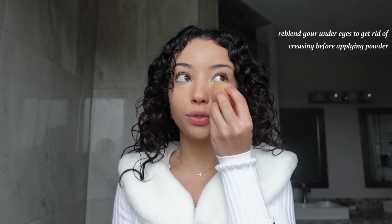The most important step of your makeup may just be blending out your eyelid crease before you put your powder on. There's also leftover concealer on this, so it kind of brightens me up again. There's nothing better than a fresh new powder puff that I just ruined. I also look up as I'm applying it. Damn, this powder puff is kind of fat.